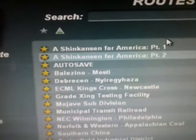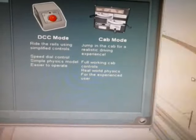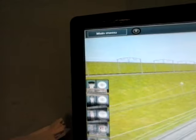Right now we're testing a route whose automatic running has really been giving me trouble. If you know how to fix any of the following glitches, please notify me by comment. The route we're testing is on the New Haven line, which connects New Haven with Grand Central.